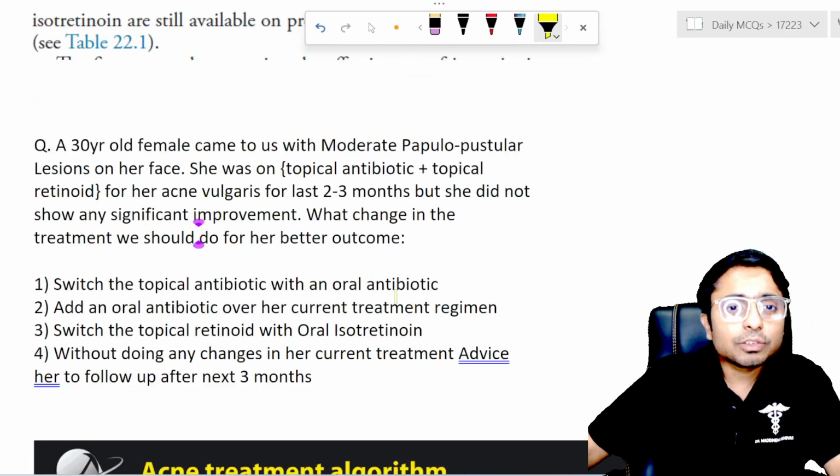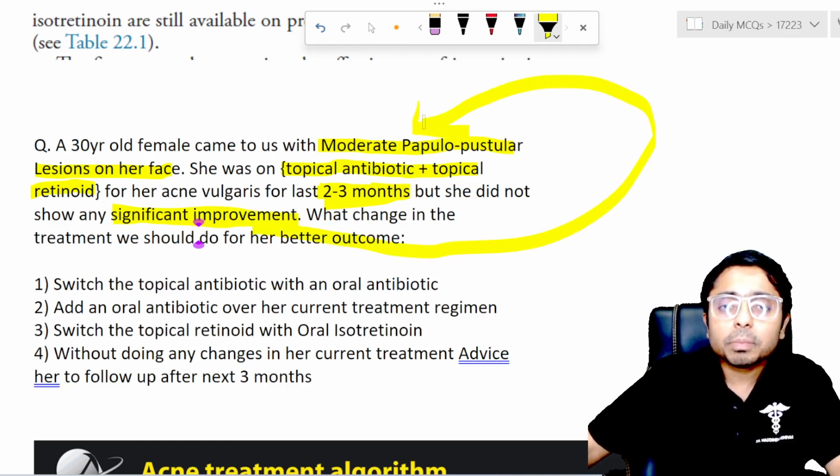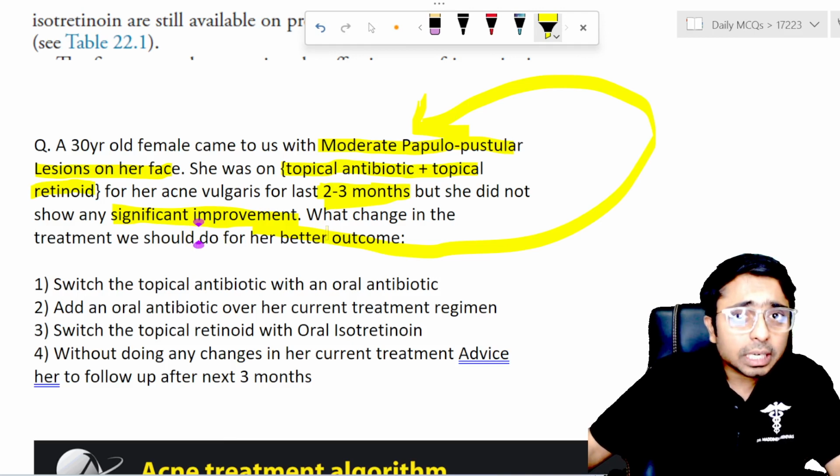Okay. So a bonus question for all of you. This was one of the questions asked by one of my group members. A 30-year-old female came to us with moderate papulopustular lesions on her face. She was started on topical antibiotic and topical retinoid 2 to 3 months back by some other dermatologist. Now she did not have any significant improvement. The lesions are still persisting, and now she is clinically in the moderate papulopustular variety of acne. So what change in the treatment should we make so that there will be a better outcome?